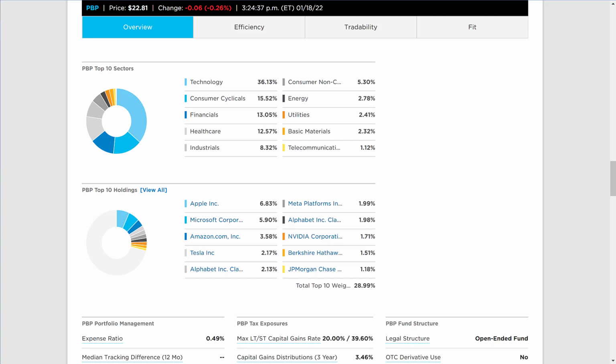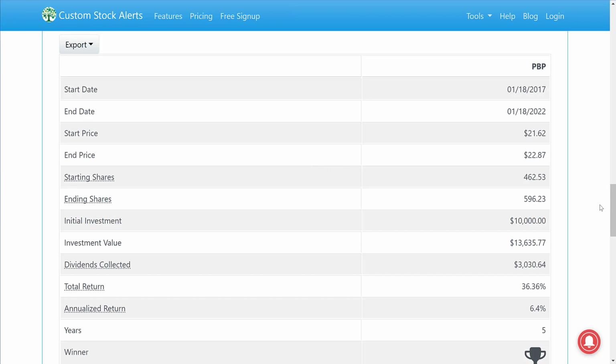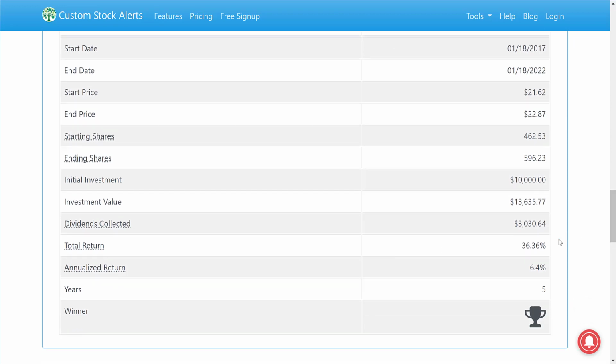And that is that. Now let's go ahead and talk about if you would have invested into PBP 5 years ago, back in 2017, you would have gotten a total return of 36% and an annualized return of about 6.4%. With your dividend reinvestment, this is assuming a $10,000 initial investment. You would have started with 460.5 shares, and then you would have ended with just below 600 shares. So your yield on cost would be sitting very, very nice.